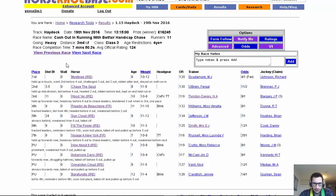So that was Mystery. Had a lightweight as well. Chaser Spud performed better than I gave him credit for, actually. He's definitely one to take out of the race. Fergal O'Brien was here. The way they were behaving before the race gave me the impression that they were kind of confident. O'Brien was full of smiles, patting the horse, in a long, in-depth conversation with Paddy Brennan before he gave him the leg up.